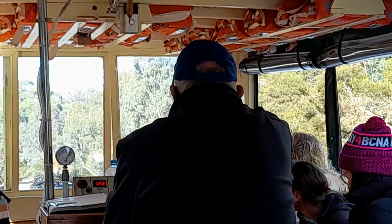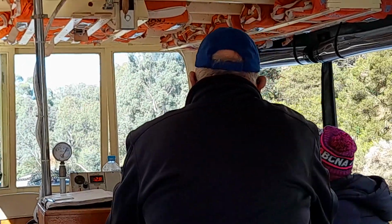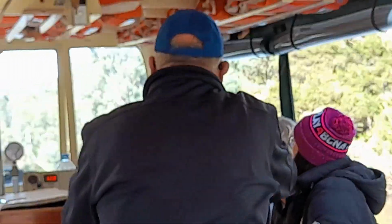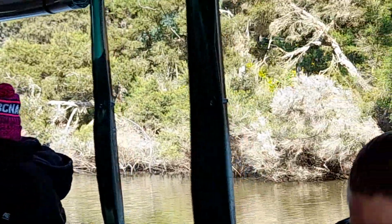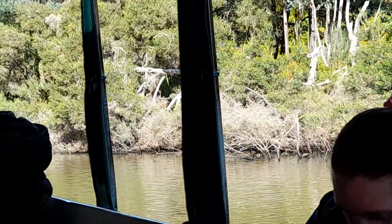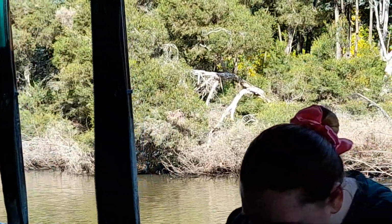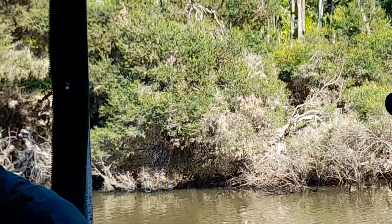And as I drift slowly forward here, just past the snag coming up on our right, you'll see a reed bank, and just before that reed bank you'll see a log coming down the bank. There's a burrow behind the log, and there's another burrow just upstream. There's a pair of platypus just in here.